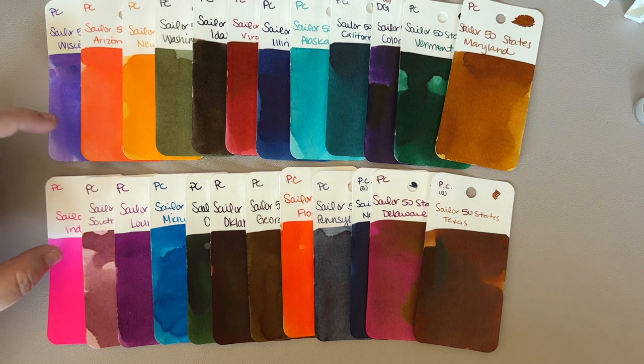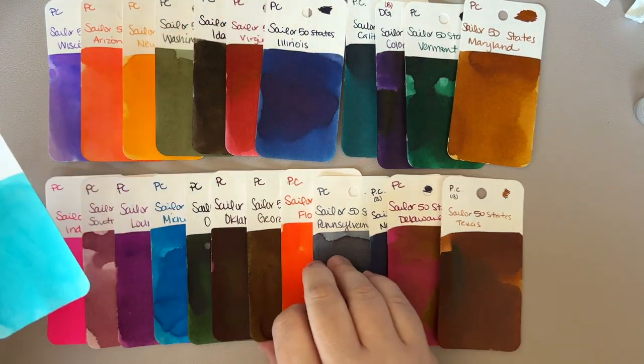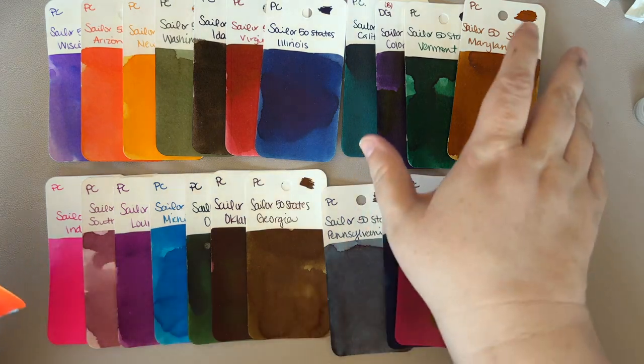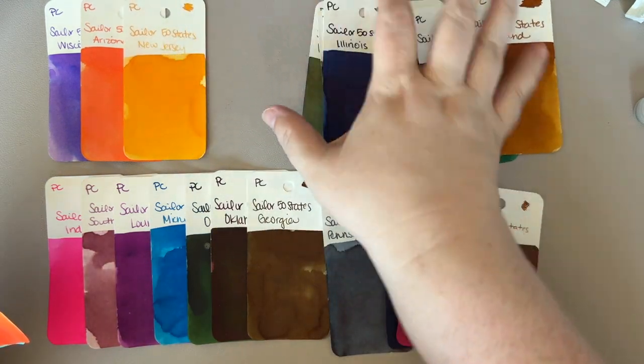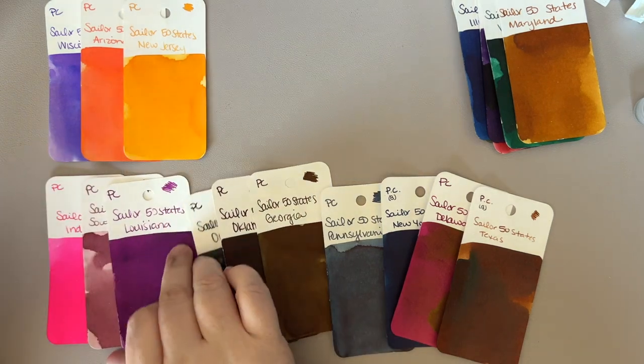The addition of these two just makes me so happy. It makes me so happy. I'm so pleased. Because now we have almost a bright rainbow, which is really all I've wanted in the world.